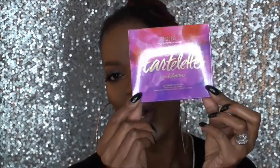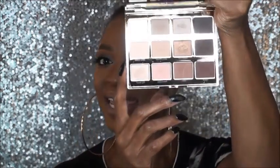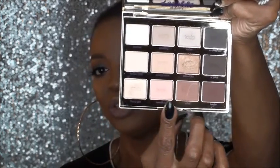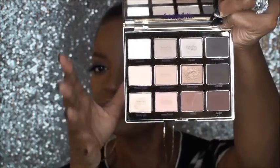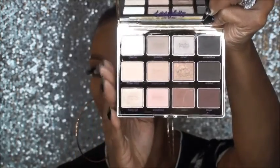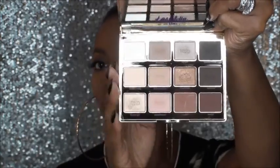So of course, when they came out with the Tartelette in Bloom palette, I was all over it because when I saw that it actually came with pops of shimmer in there, I was like, yes, please. I was all over this palette. I love how neutral they still kept it, but the pops of shimmer just give you that variety of looks that you can go for. It's just a little bit more on the warmer side, but I do love this palette so much. And of course, they kept it cute with the packaging as always.